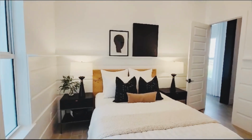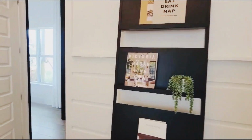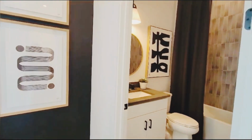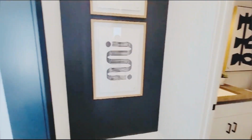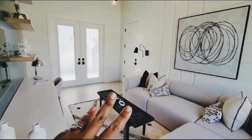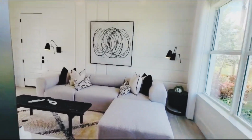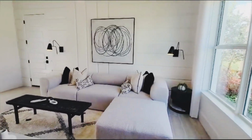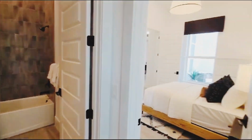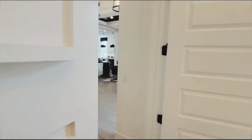So first bedroom right off from the front. Living room area. Bathroom area right here and a bedroom. So this could be used as an in-law suite. This is right off from the front of the home.